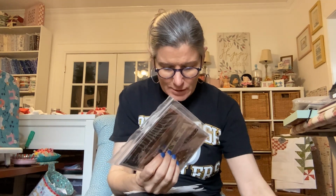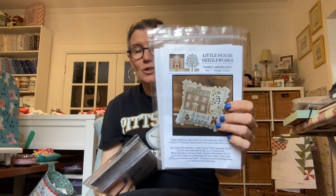So I got, let's see. So they had that, and Fat Quarter Shop had Little House Needleworks on sale. So I got the rest of the Early American series that I did not have.